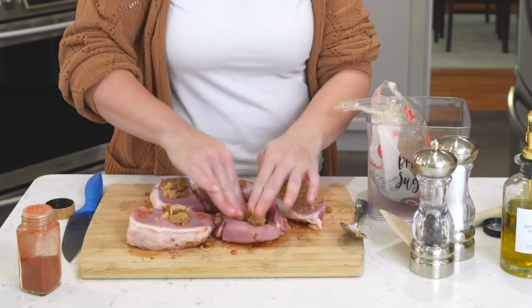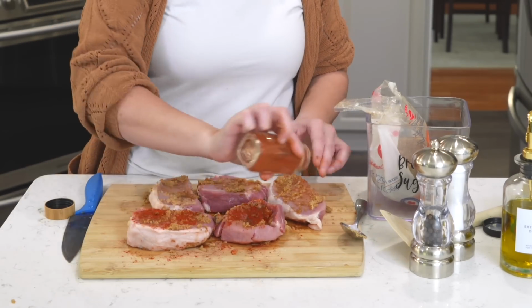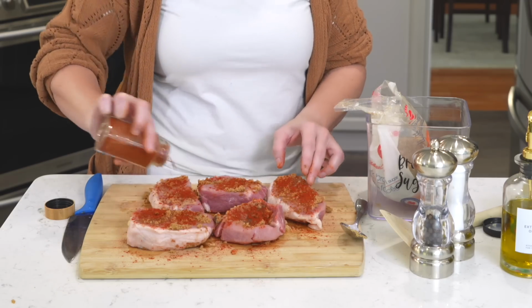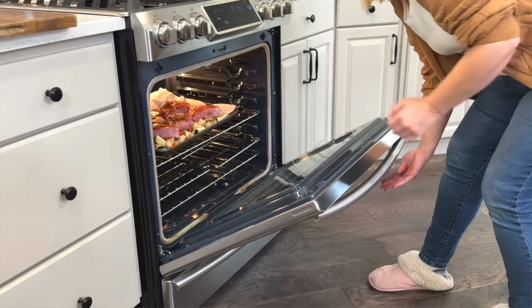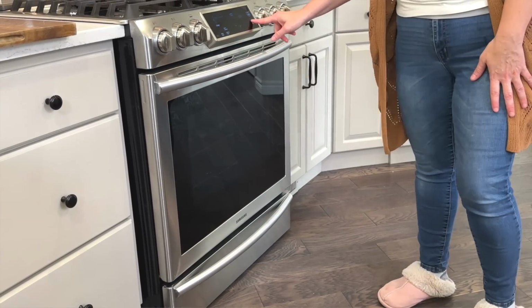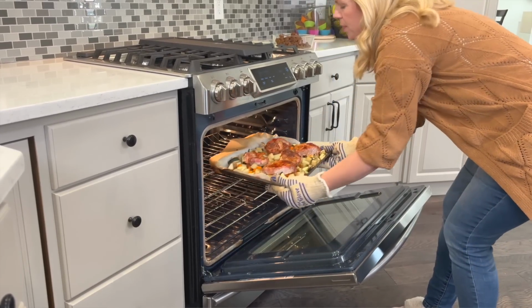And we're gonna really rub it in, so delicious. Pop this all in the oven for like 20 minutes. I know it's a little bit longer than 15, but super worth it. It's gonna turn out perfect.